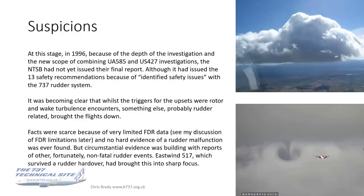And there was no hard evidence of a rudder malfunction ever found in the wreckage of the accident aircraft, but circumstantial evidence was building with reports of other, fortunately non-fatal, rudder events. Eastwind 517, which survived a rudder hard over, had really brought this into sharp focus.